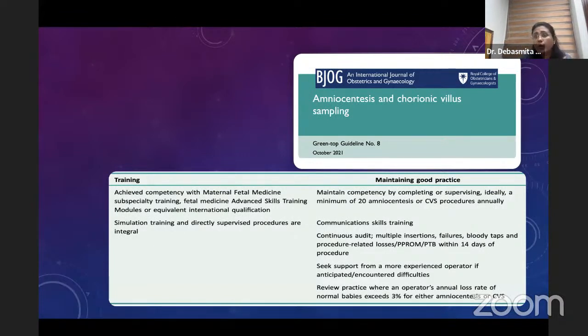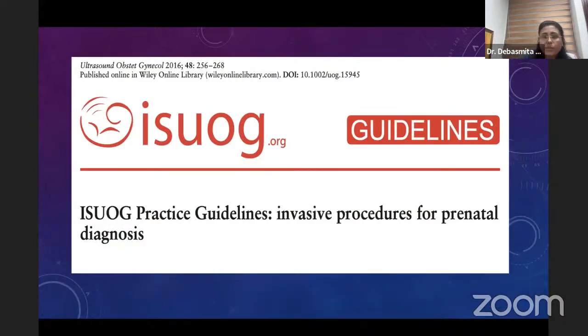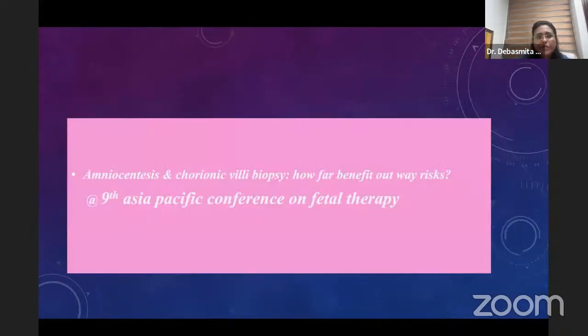So how to maintain good practice in amniocentesis, and maintain competency: whenever we certify our juniors, we have to ensure they have done a minimum of 20 amniocentesis or chorionic villus biopsy procedures annually. So communication skill training, all kinds of counseling training, and many kinds of procedures done with your own hands, the skill development, that happens very well, and it is beneficial to the patients. So the ISUOG practice guideline on invasive procedures for prenatal diagnosis is there. We should go for this.